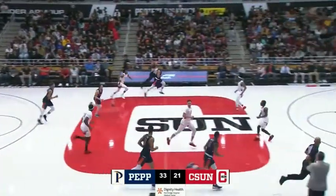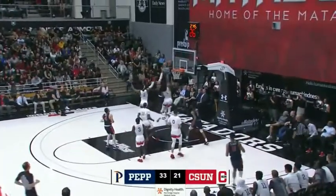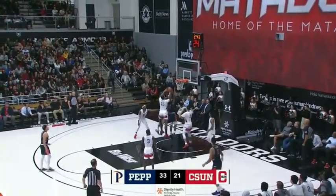Defensive rebound, Colby Ross for Pepperdine. Pushing middle of the floor. Ross off to a streaking Kessler Edwards. To the bucket, can't finish. Tipped up by Jade Smith, no.